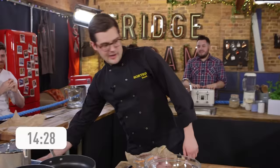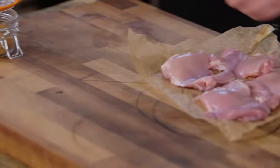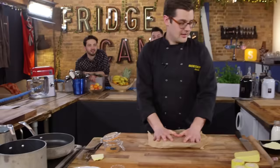3, 2, 1, go! Preheat the pans. Next up, chicken, the thing that's gonna take the longest to cook. So I've got chicken thigh. I'm gonna place it on a bit of paper, cover it with another bit of paper, and do that thing I learned from Mike earlier in the week.